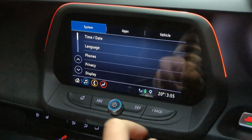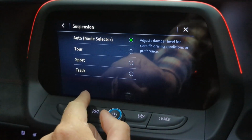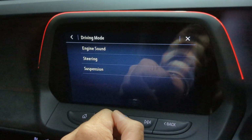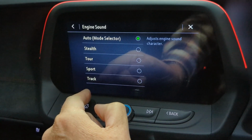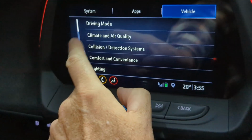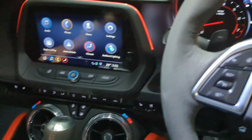The other thing I noticed is very different to the SS with regards to driving. The suspension, you do have the magnetic ride suspension, so that can be set up to select which you want. At the moment I've got automatic mode, which means it'll change according to the driving mode I select. The engine sound, again, stealth to sports and track, is very much similar to the SS, and the steering puts a load on the steering wheel. But apart from that, I think most other options are pretty much the same as the SS was. So there you go, that's a quick rundown.